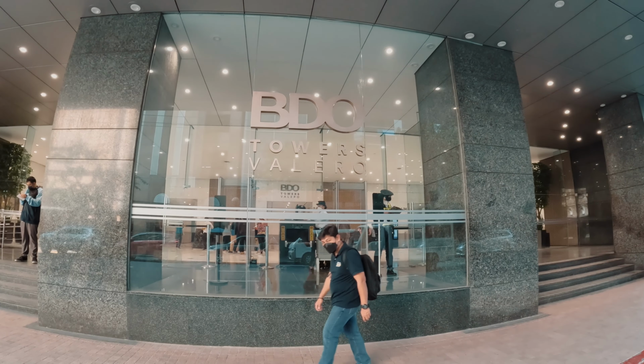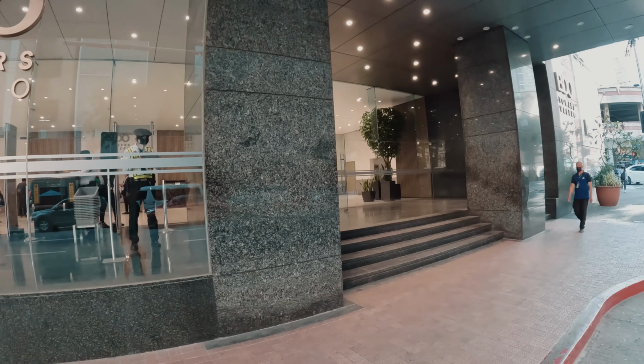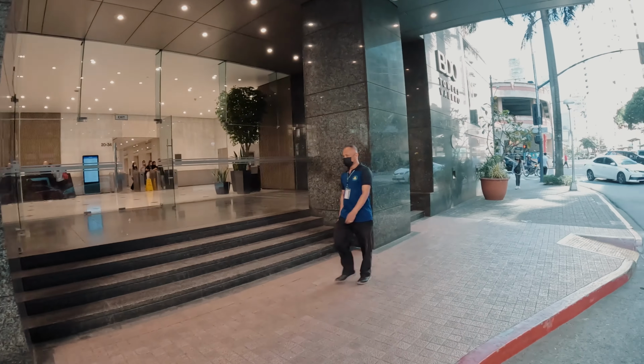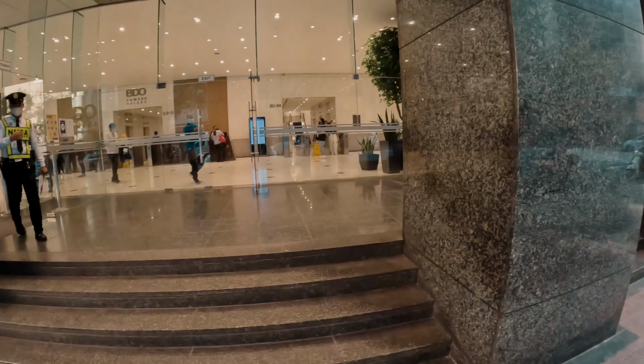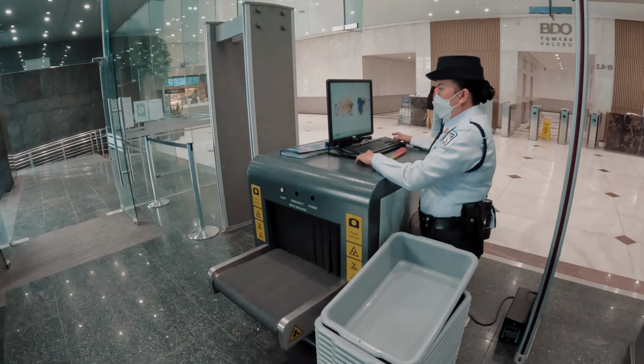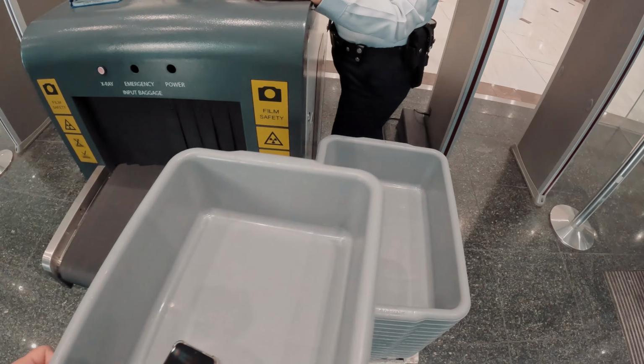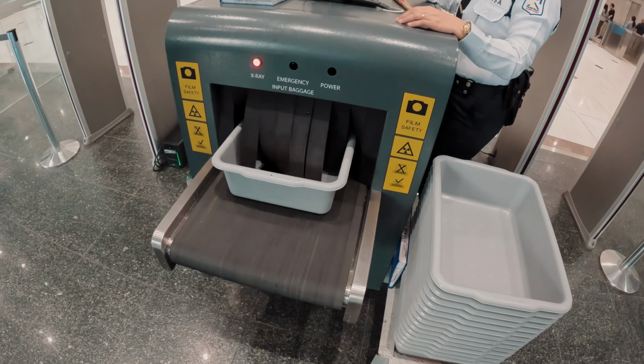Okay, I'm outside of the BDO Towers, Valero. This is where you'll want to come to go to the PRA. You'll want to go up to the 29th floor. When you come in to go to the PRA, if you have a bag, you'll have to run it through the scanner. I'll put my phone in there, which I forgot about. That's going to go through too.